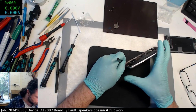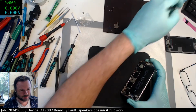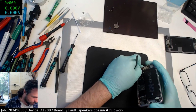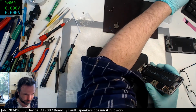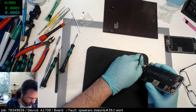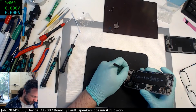Not all of them, just some. Like, can you fix it? It's like, you can factory format your phone, and then you can restore from your backup. Keywords there being your backup. You're like, but I haven't backed it up. It's like, well, that's going to be fun.